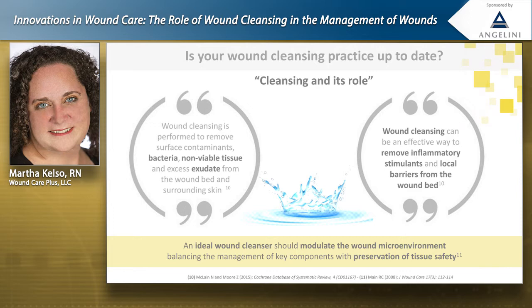So an ideal wound cleanser needs to modulate the wound microenvironment. We've got to balance the management of key components with preservation of tissue safety. We've got to make sure when we are choosing a wound cleansing regimen that it is not cytotoxic to the wound or other cells.